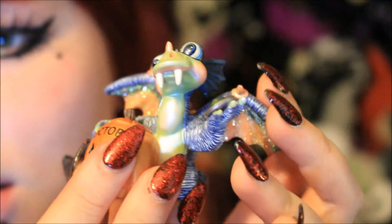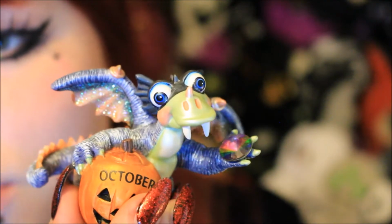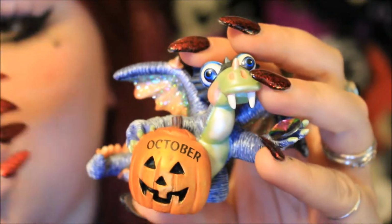I was hoping, please be an October one, and then right at the back of the table I found this one. The lady was happy to give me this at a reduced price. She was hoping to sell all of these dragons as a set of 12 because originally when she got there she had all 12 of them.